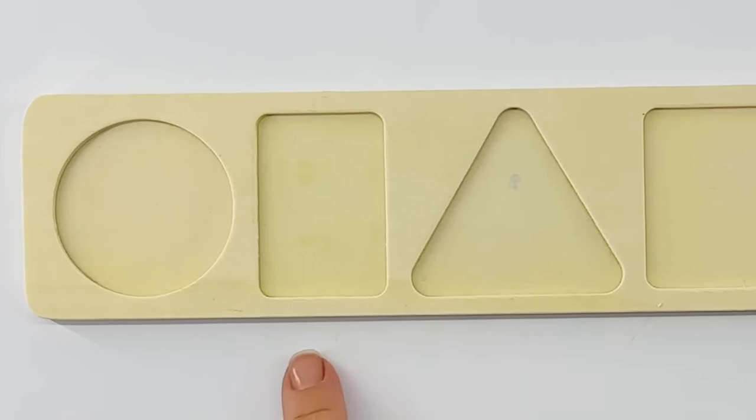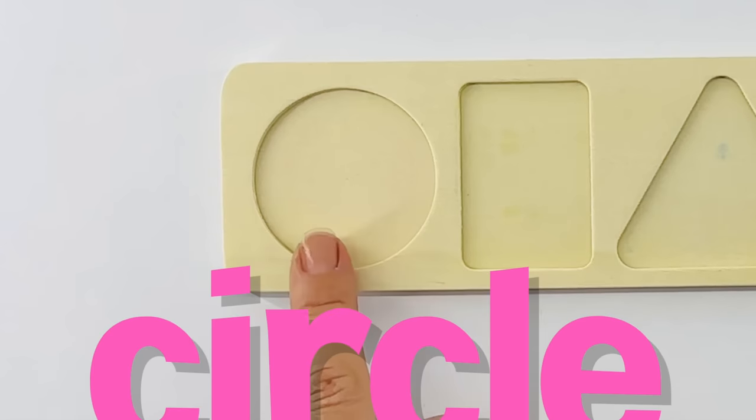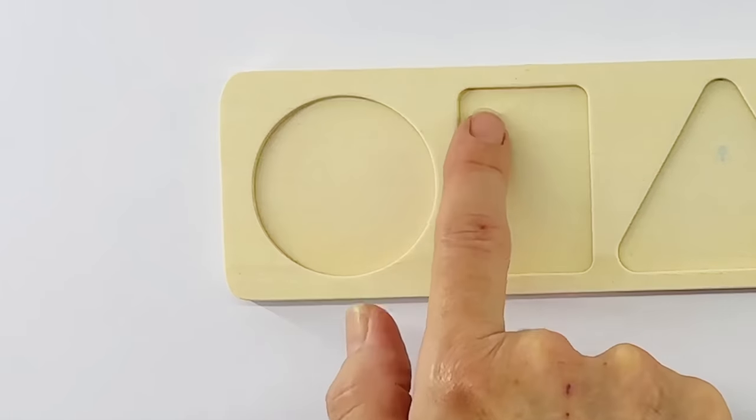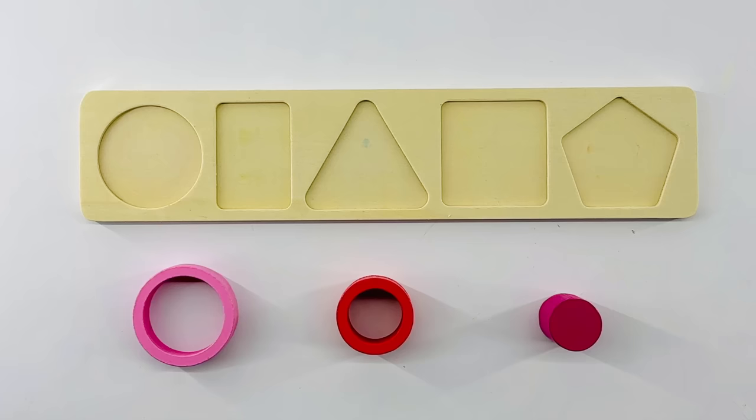Let's practice our shapes and learn about sizes today. Our first shape is a circle. A circle is round, doesn't have any edges. Say the word circle and they'll appear. You did it! You made the circles appear.